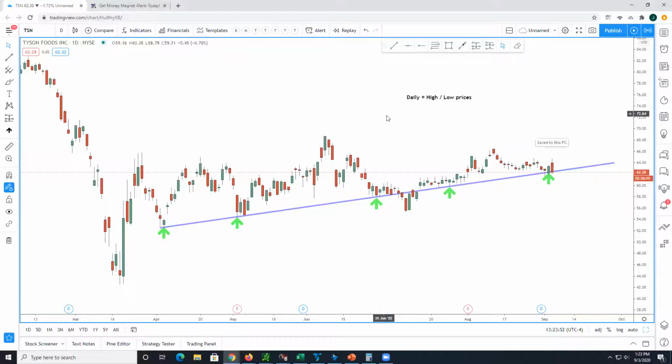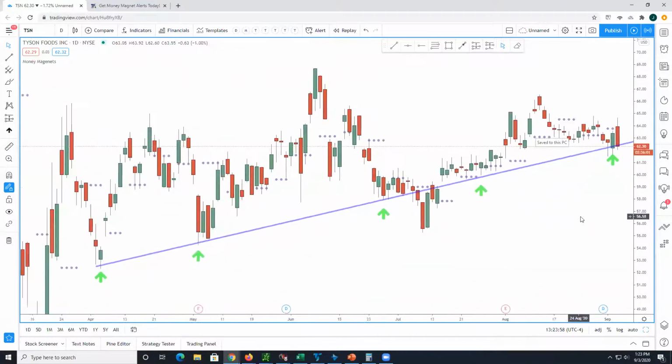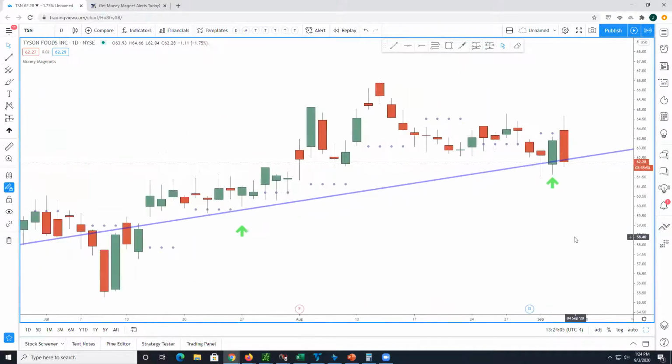And the strategy that we like to utilize is referred to as money magnets. So let me introduce to you what money magnets are. Do you see these little purple lines, these little purple dots? So with money magnets, we view the prior week's market movement and we run a formula. The formula is relatively straightforward. We find the high price, we find the low price, we find the close price, and we run our formula.